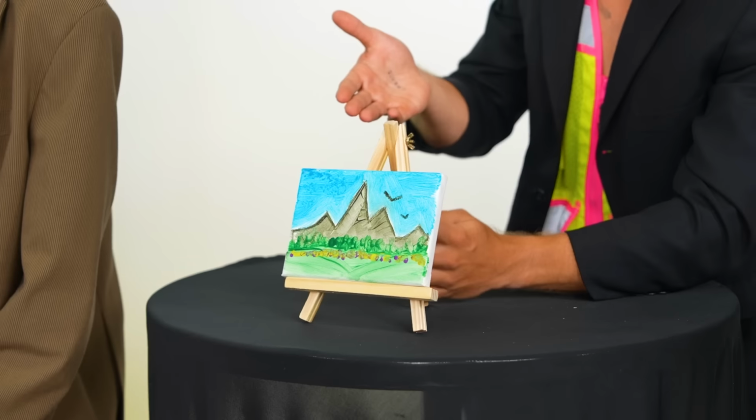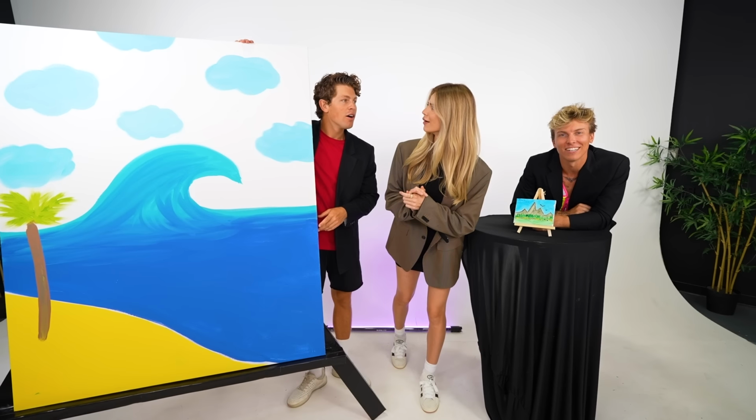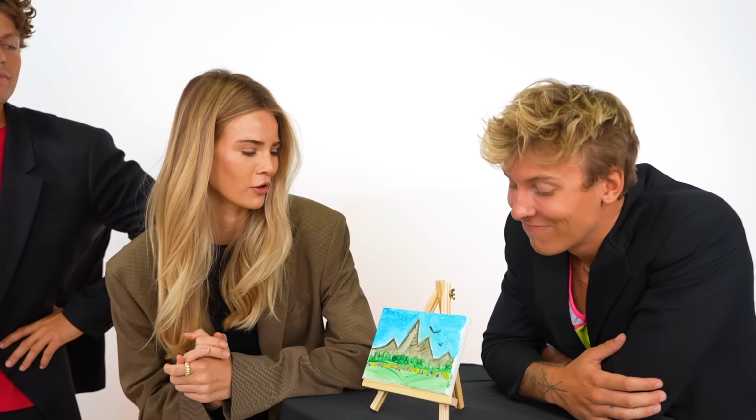Bring in the paintings. Okay. Giant landscape. Tiny landscape. These are beautiful. Yes. I wouldn't put Cam's in that. What? Mine's more beautiful. I picked the beach. And I picked the mountains. I think that's obvious. Okay. Let's get into the judging. Beautiful. I know. Wait, did you just say beautiful? Yeah, means it's better than yours. Hey, I haven't gotten over there yet. Okay, okay. Beautiful. Yes! Let's go!